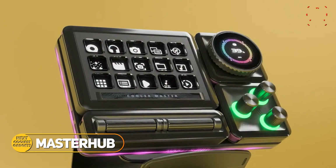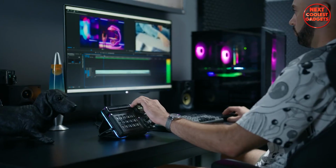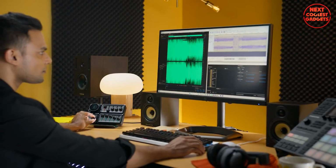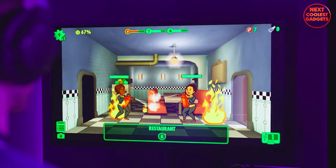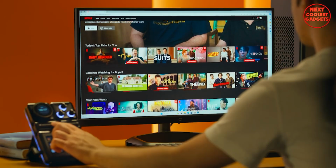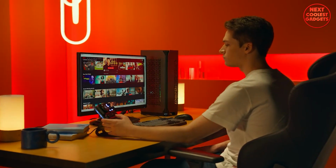Master Hub is a versatile and powerful smart hub designed to elevate your productivity and creativity. Whether you're a content creator, streamer, PC enthusiast, or simply looking to streamline your workflow, Master Hub offers a customizable and intuitive interface that empowers you to take control. It is highly customizable, allowing you to configure it to match your exact workflow and preferences.